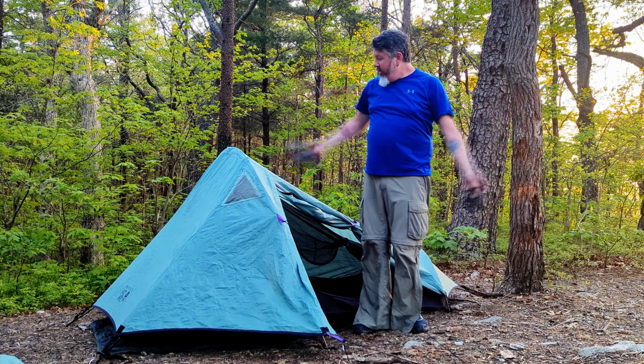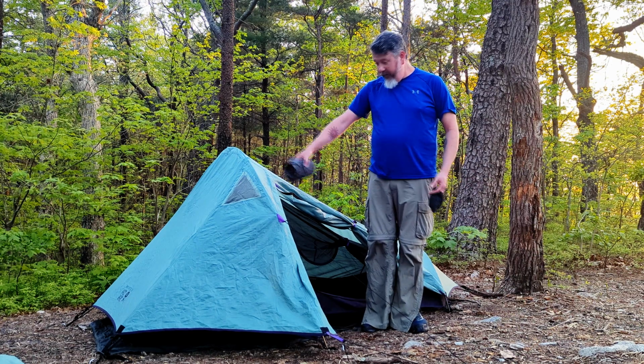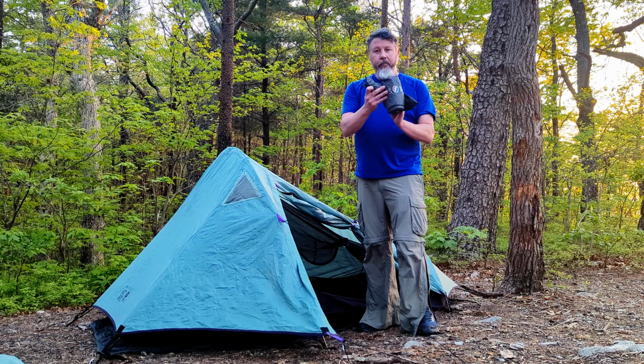Okay, so I'm at camp. I got my tent set up. There's almost no flat ground at this site. I found a very, very small area. Luckily, I brought a very small tent. Got my Big Agnes AXL Air.